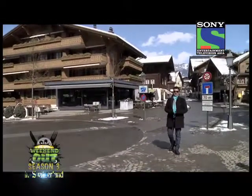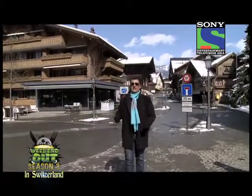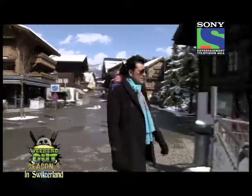Now, Gstaad may be a small village, but this can give any big city a run for its money when it comes to shopping. Now, behind me is the promenade, and here you'll find any big brand that you can think of. This is the shopping ground of the rich and famous.